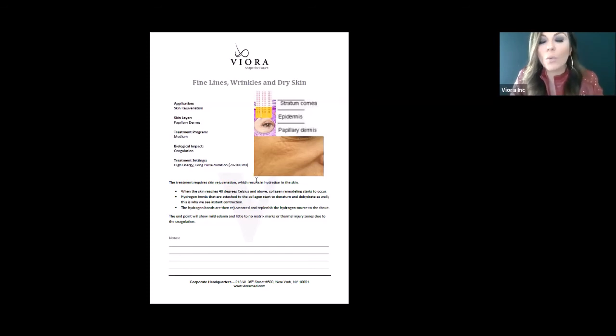And remember, even 1 joule of energy is a lot. So even if you have to take it down to 1 joule, that's okay. You're still staying in the application that you want, which is overall skin rejuvenation. All right. So it points out here, this bullet point, when the skin reaches 40 degrees Celsius and above, collagen remodeling starts to occur. So you're also going to get that fibroblast cell stimulation for collagen, but additionally new skin cell renewal.